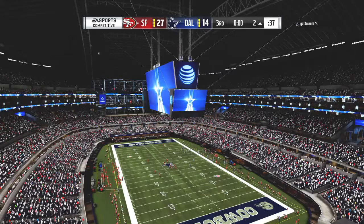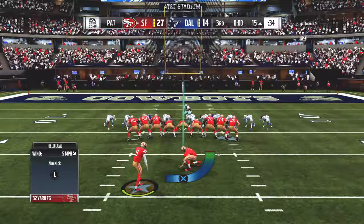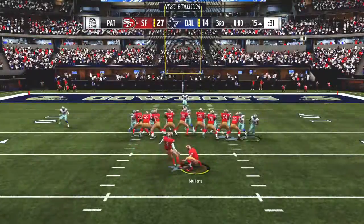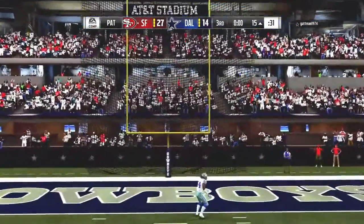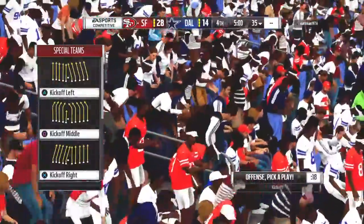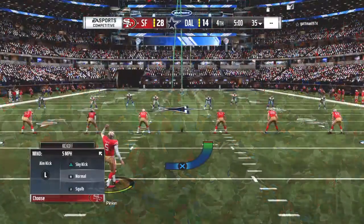Well, he tried to get rid of it. Pressure was coming right in his face, and it turned out to be a bad thing. And it's so easy to be critical of him in that spot. When you have all those people bearing down on you, probably his last thought was just get rid of the ball. Give them what they want. Unfortunately, he gave it to them too well. Picked it off, ran it back for a touchdown. Gold able to tack on the extra point, and the decision to just kick the extra point winds up successful.